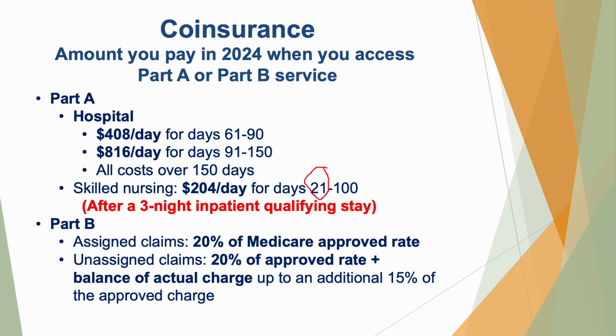Part B is an 80-20 plan. So Medicare pays 80% of the Medicare approved service, and you're responsible for paying 20% of the cost. There's something here where it mentions unassigned claims. Those are very rare to see, but we want you to know about it so you know how to ask the question. If a doctor accepts Medicare assignment, the doctor is saying, I will only charge what Medicare allows for that service. Some doctors will say, I take Medicare, but I don't take Medicare assignment. So I'm going to take your Medicare, but I'm going to charge you an additional 15% above the Medicare approved amount.